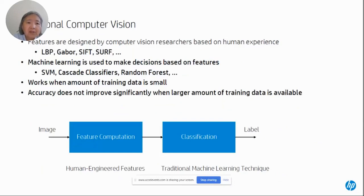Classical computer vision usually has human designed features, and then uses machine learning to make decisions based on these human designed features. If the amount of training data is small, it works pretty well. But the problem is it doesn't increase accuracy when we have more data. Here we see that the pipeline has feature computation, and then classification, and these are relatively two independent tasks.